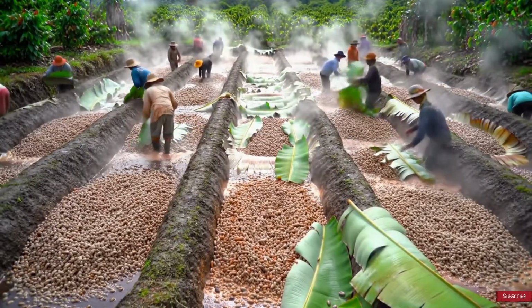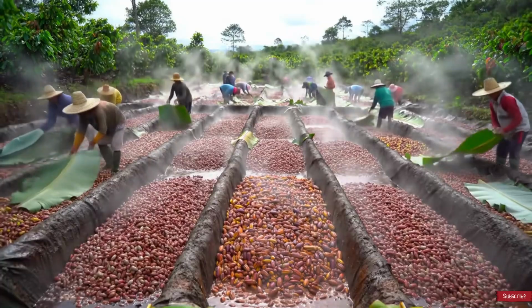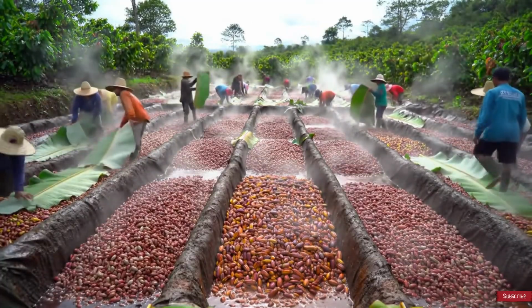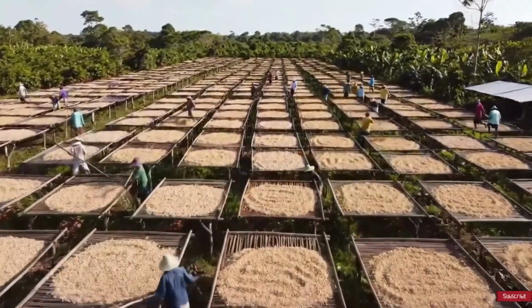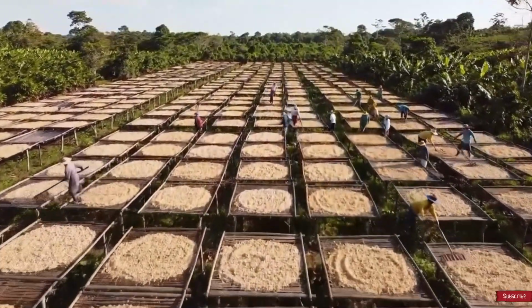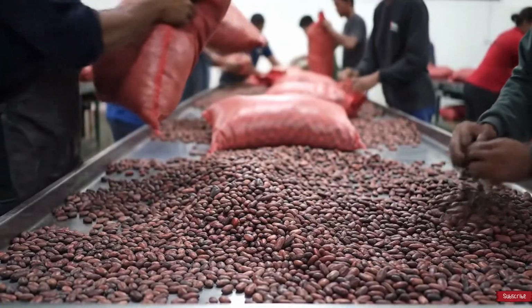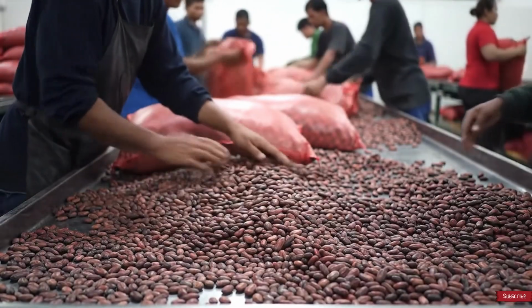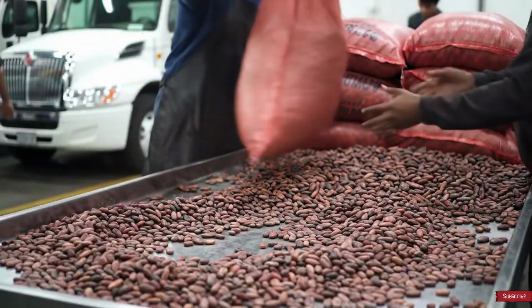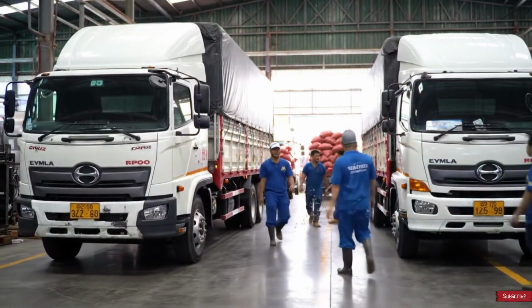After harvesting, farmers scoop out the beans and place them under layers of banana leaves, allowing natural fermentation to enhance their aroma and flavor. Once fermented, the beans are spread across wide wooden trays and sun-dried until they reach the ideal moisture level. Only the highest quality beans, valued in the global market, are selected for export, beginning their journey toward becoming billion-dollar chocolate products.